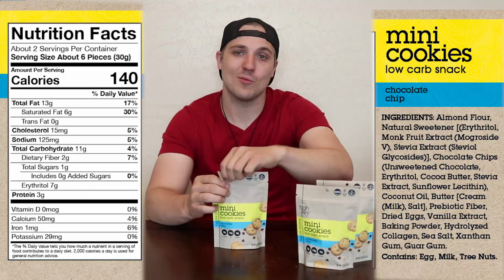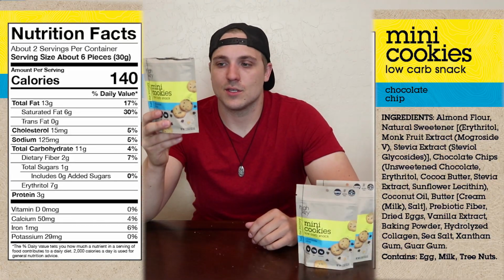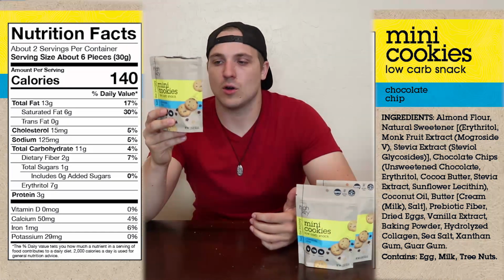I have tasted these before, but let's be honest, guys, I just want to eat some cookies. So time to step through the ingredients on these cookies. So there is almond flour, there are some natural sweeteners, so monk fruit, erythritol, stevia.